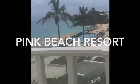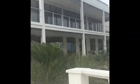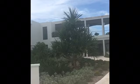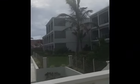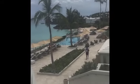Here you can see Pink Beach Resort, close to John Smith's Beach and my accommodation. If you stay at the hotel, you have exclusive beach, private pool, and on-site restaurant with full bar. So there are definitely perks to a pricey tag on the hotel stay.